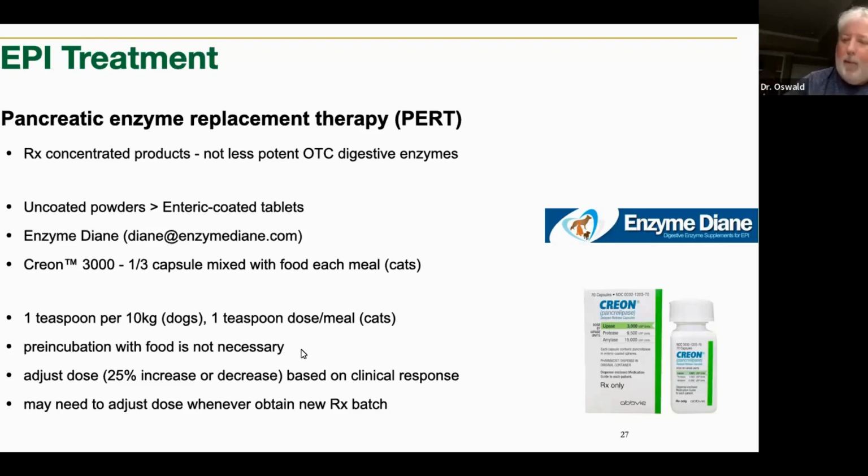You can go ahead and put them in the food, feed the patient. They will do the job they're supposed to in the intestine. If the patient doesn't respond to what you're doing, increase the dose, usually by 25% increments. And if a patient's doing really well and you want to try to cut the cost down, you could try to decrease the dose in 25% increments to see if it's still effective.